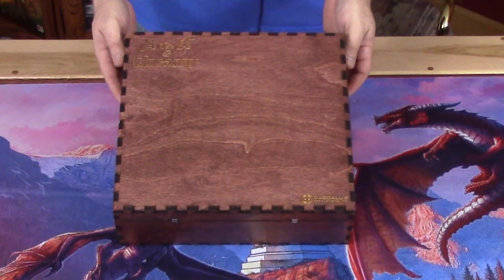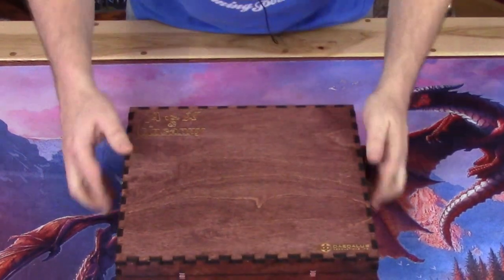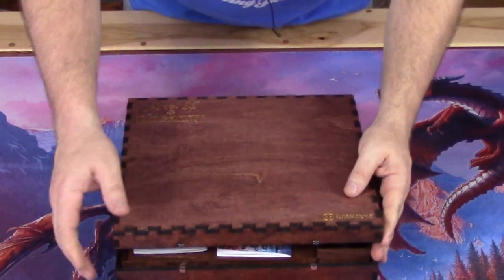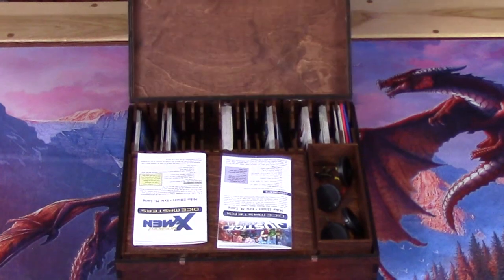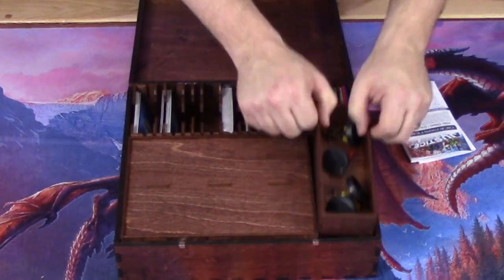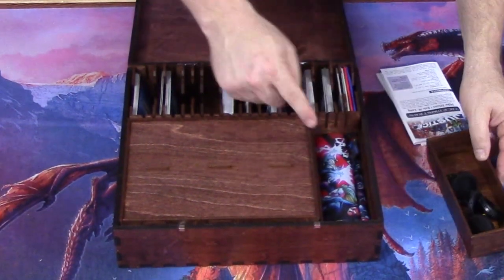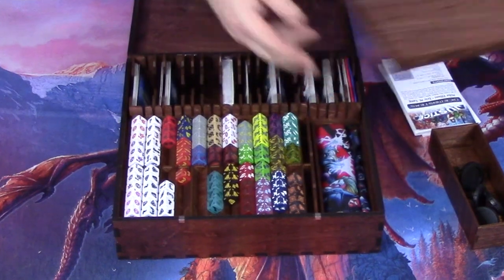This is amazing. Marvel Dice Masters. This is a custom made box that fits all of your Marvel Dice Masters. It's magnetically shut. And look at this. I got both my directions in here. I've got little trays. I've got some hero clicks, so when I play them, I bring them on the table just for fun. Got a place for my bags.